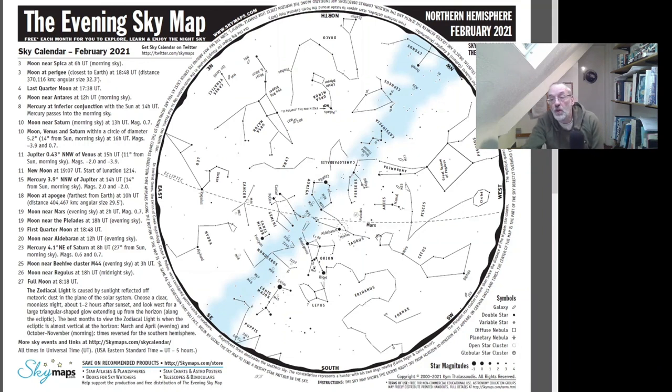So if you look southwest, this is set up for about 7 or 8 p.m. In the evening, you'll see the bright red dot of Mars. And actually next to it, you can see there's this little circle with Pleiades written next to it. Pleiades would be a really good thing to take a look at. You can see it with the naked eye. It looks even more spectacular if you can point a pair of binoculars at it.